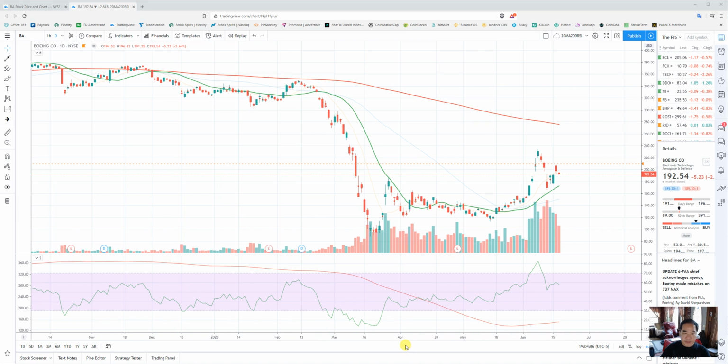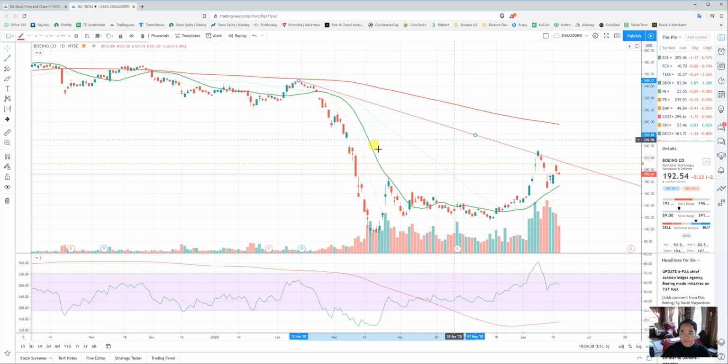I'm doing a quick update for those of you who are holding long positions or call options on the BA. I have two call positions, July 17 and August 21st, at the 260 strike price. This is what I see when I look at the chart right now. Let me get some drawings in here.